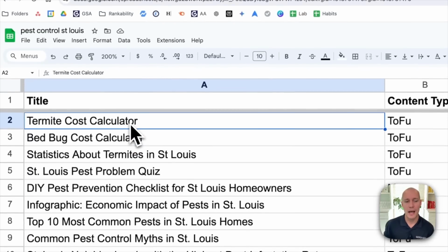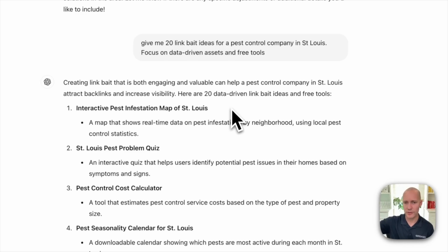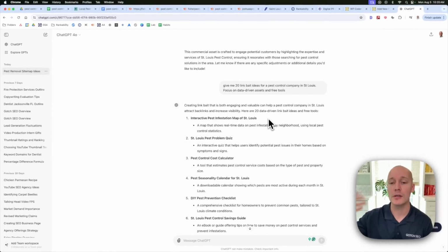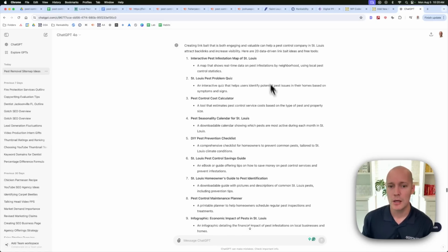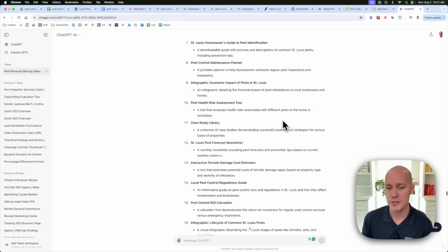Now, I didn't come up with these ideas. I just went into ChatGPT and had it come up with some ideas for me. As you start to build a thread here in ChatGPT, it starts to understand the relevance and it can come up with much better ideas. So you can see a lot of these ideas, they're okay, but I'd say about 50% of them are pretty solid, okay?